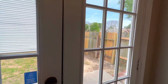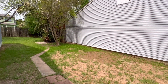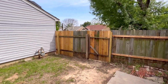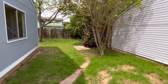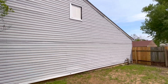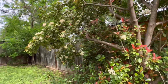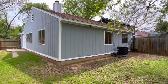Not been outside yet. So it looks like your neighbor has the zero lot line thing going on, where they're built directly up to your property line. But considering they don't have any windows or anything like that, it doesn't feel like you're lacking in privacy. Oh, so I guess that actually, this is your crepe myrtle and magnolia, I believe, not your neighbor's. Pretty nice little backyard setup.